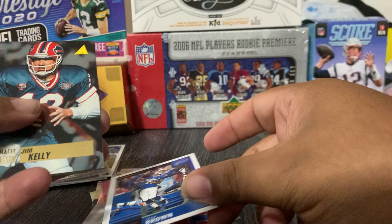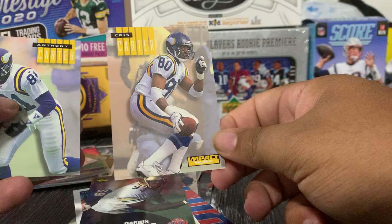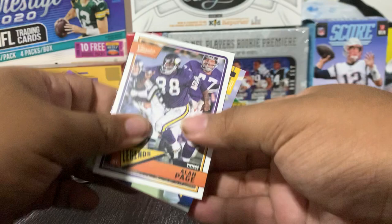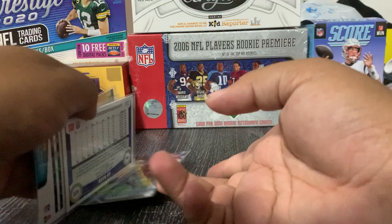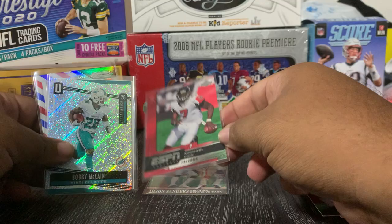John Brown, another Jim Kelly. Another Jim Kelly. Darius Slay. Nice. Chris Carter. Anthony Carter and Alan Page. So nothing too crazy. I don't think I'm gonna make $1 million off of any of these cards, but some nice hits. I think what I think are hits. We got this Deion Sanders, my favorite quarterback, Michael Vick, this rookie, Bobby McCain.